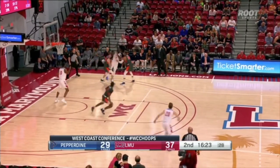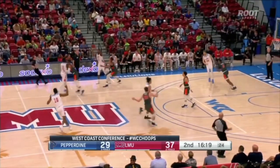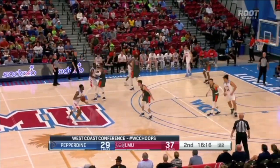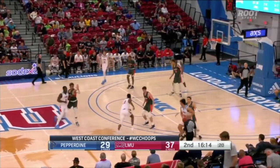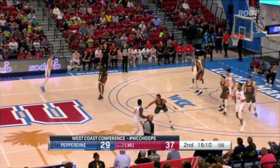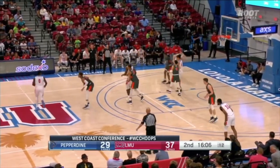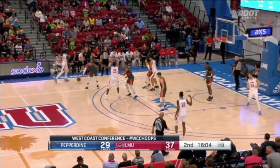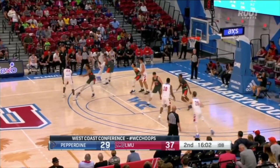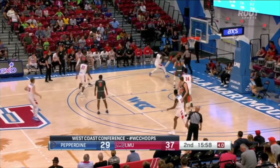Little full court pressure here from Pepperdine. Again, another way of trying to speed up the pace. LMU's not going to fall into that trap. They're going to use shot clock. They've got a comfortable lead right now. They know that using shot clock is what got them the lead. LMU led by 16 with just over 5 minutes to go in the first half.